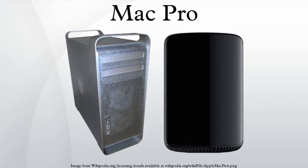Memory: the original Mac Pro's main memory used 667 MHz DDR2 ECC FBDIMMs. The early 2008 model used 800 MHz ECC DDR2 FBDIMMs. The 2010 and onward Mac Pro used 1066 MHz DDR3 ECC DIMMs for the standard models, and 1333 MHz DDR3 ECC DIMMs for systems configured with 2.66 GHz or faster processors.